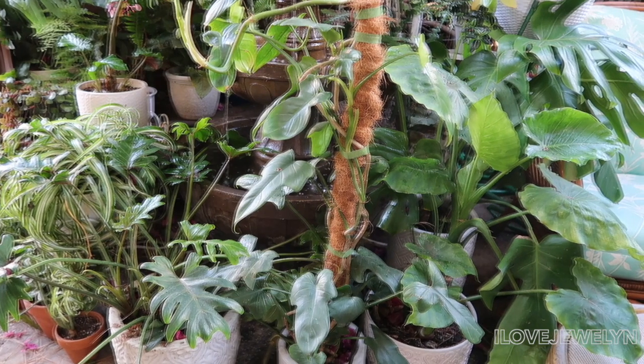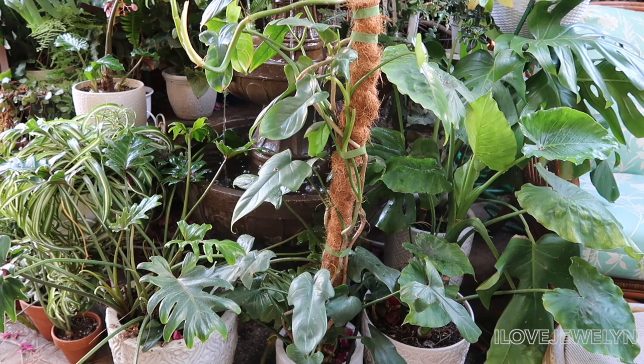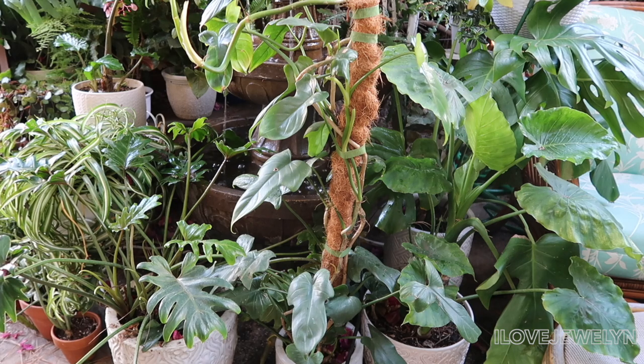Everything in front of the fountain. So my philodendron xanadu has been kind of living in front of the fountain for the most part. This is one of my original plants from Las Vegas, probably about 5 years old. I have it propped up on a cinder block just to get it a little bit higher.